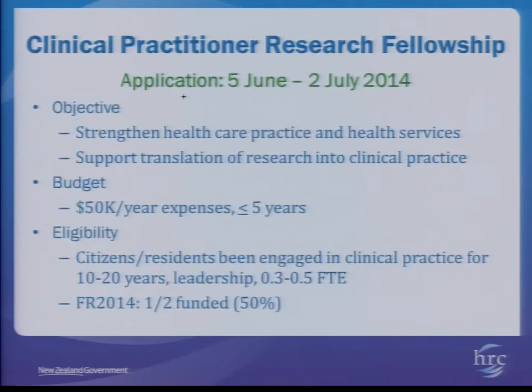The first career development award we have is the Practitioner Research Fellowship. The purpose is to help improve healthcare practice and health services by providing opportunity for clinicians to undertake or sustain a research program.